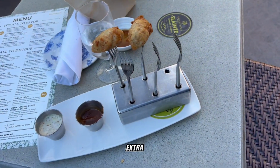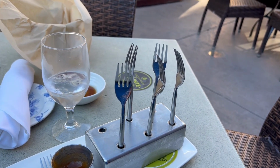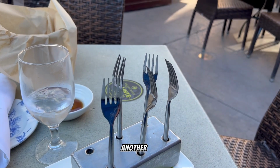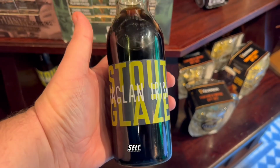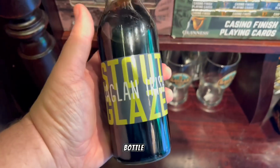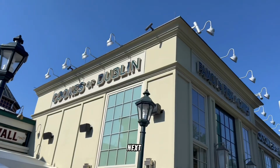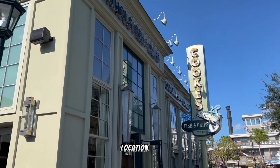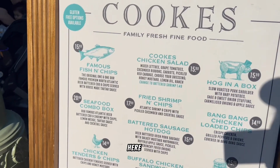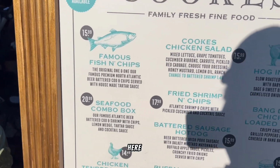Good thing I have extra. Now, normally that could just be a meal in itself. I may have eaten too much because it was so good, and I still have another place to go. They sell that stout glaze that I dipped the bread in here, and it's $13 a bottle if you want to grab that. She said it's really good to put on chicken. Next up, we're going to try the quick service location, Cookes of Dublin. I think you actually get a really good value eating here. It's about $16 to $20 for the meals here.